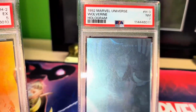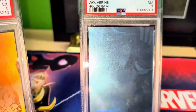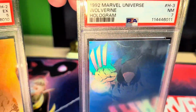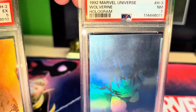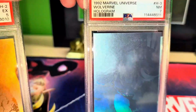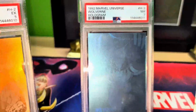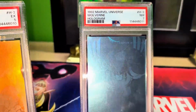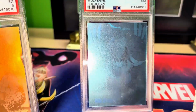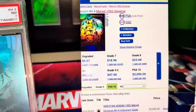We actually got a Near Mint 7 on a 33-year-old card from 92. This is 2025. So this Near Mint 7, Gemini had said would sell anywhere between 25 to 50 bucks. Especially with Wolverine being the character. That's my favorite character too. So getting a Near Mint 7 on that is pretty good. I'm very happy with that. Especially learning 5 to 10 is the good range in the grading, not 7 to 10.